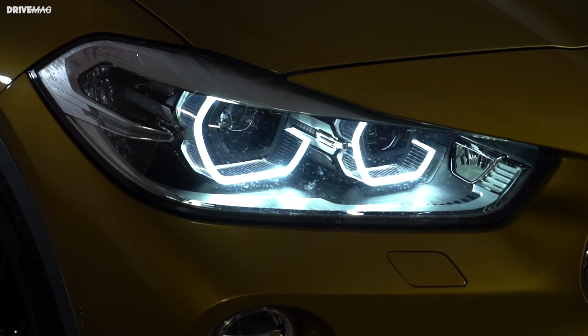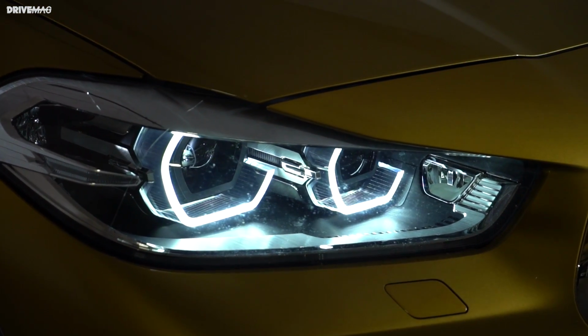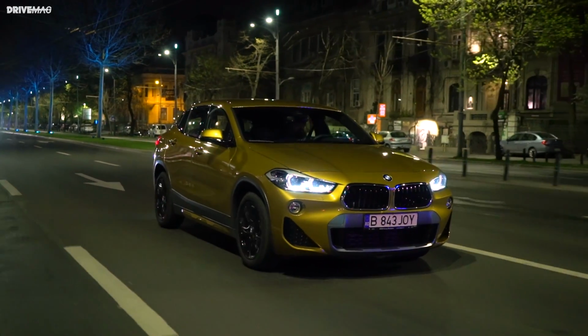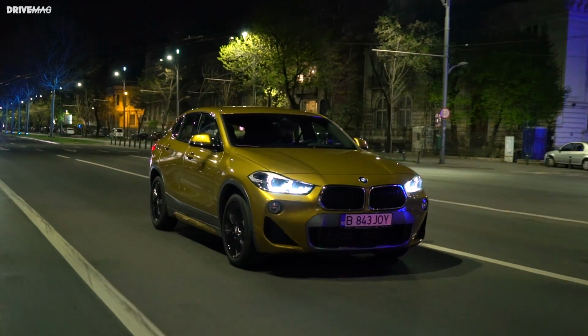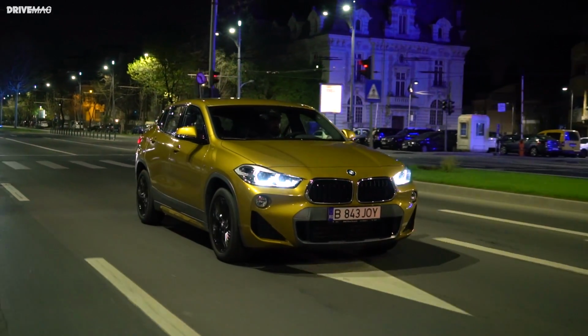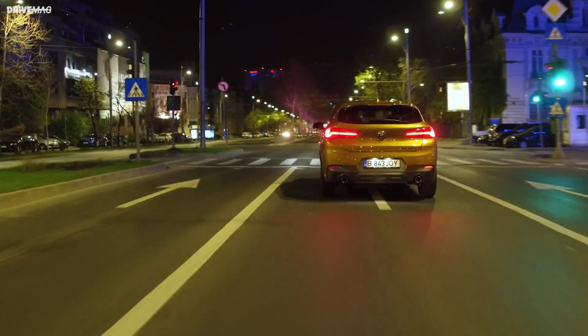All in all, the X2 is the most practical even-numbered BMW model so far, if you stubbornly ignore the 2 Series Grand Tourer's existence, of course. It has more flair than the X1 without compromising on practicality, which is truly rare nowadays. This, ladies and gents, might just be BMW's new shining star.